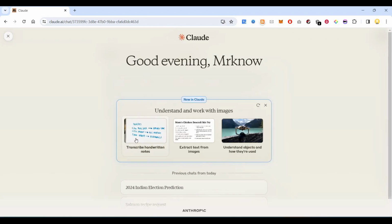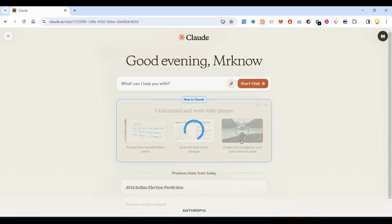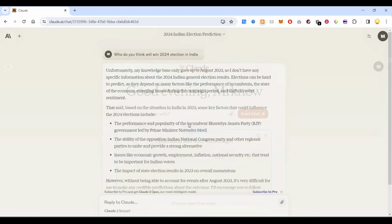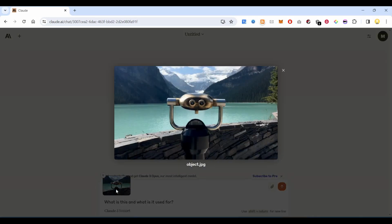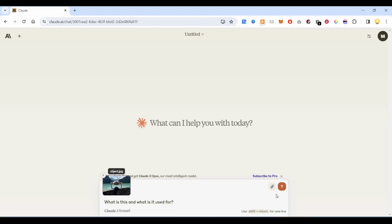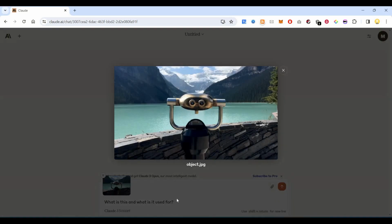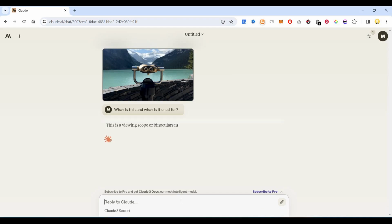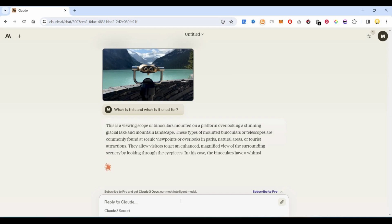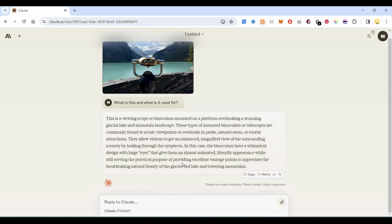So it can transcribe handwritten notes. It can extract text from images. It can understand objects and how they are used. So let me show you another example. What is this and what is it used for, of an image? This is a binocular, I guess. So let's see. So this is a viewing scope or binoculars mounted on a platform. That is what it's saying.